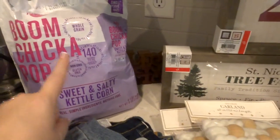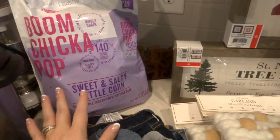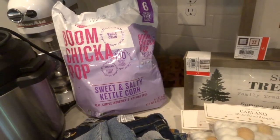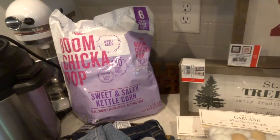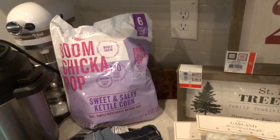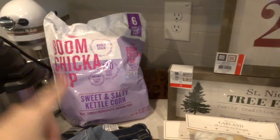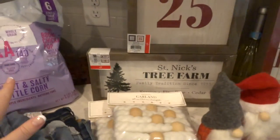I got six bags of this Boom Chicka Pop because I'm doing a wine fairy. We have a wine fairy in my neighborhood, if I haven't told you guys. And I'll link my last, I think it was Costco haul, that I talked about the wine fairy. So I try to do at least two things a month and give out gifts to your neighbors. Usually, because it's the wine fairy, it's wine and you get some snacks too. So I usually buy this because I feel like everybody likes that. I feel like that's an easy snack.